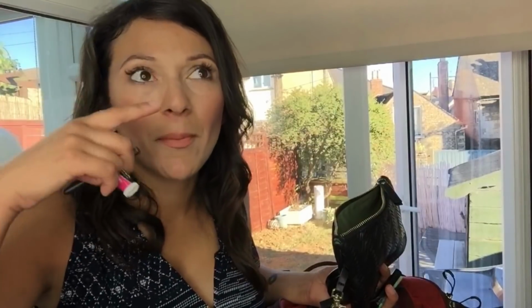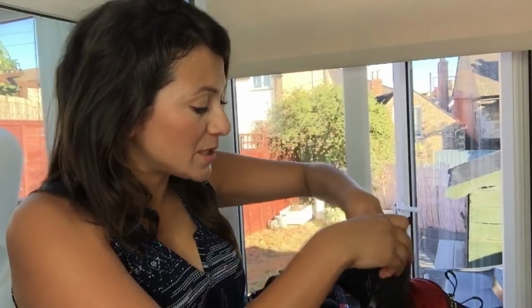An eyeliner, which I didn't really use. I knew I wasn't going to, but I wanted to have the option to make some backup eyeshadow or eyeliner in case I wanted to feel more dressed up, and an extra chapstick. So that's what's in my makeup.